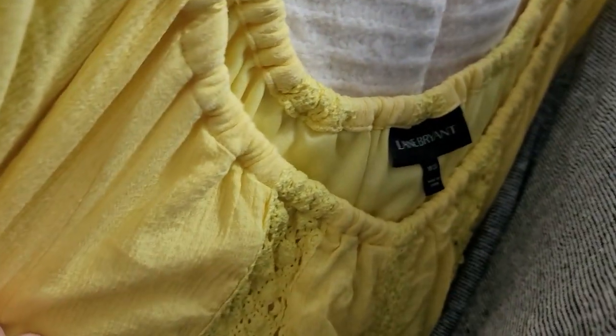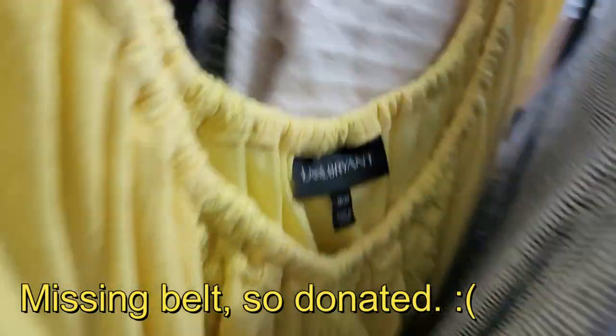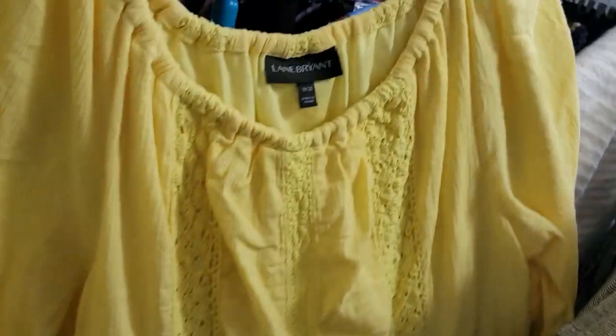Okay, let me make some more room here. This is a Lane Bryant. It's an 18 and 20. It's a yellow. It looks like some kind of dress. It's pretty long, but it's like a short mini dress.